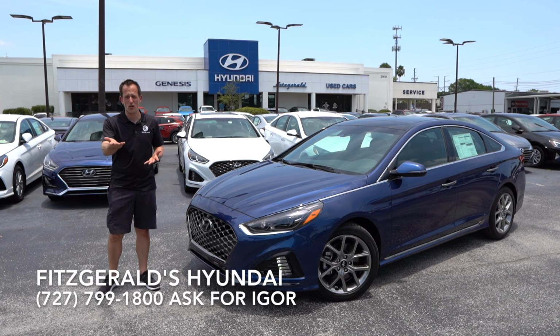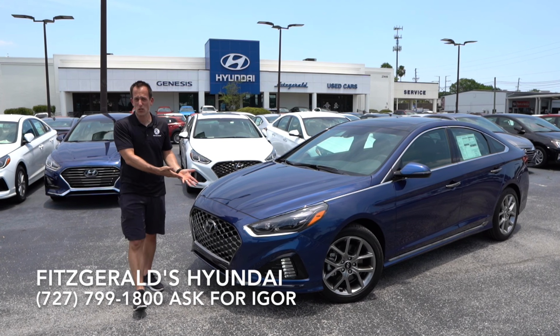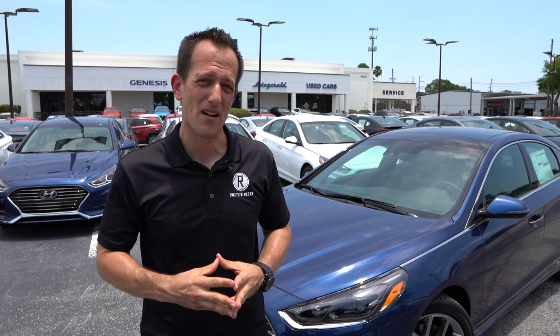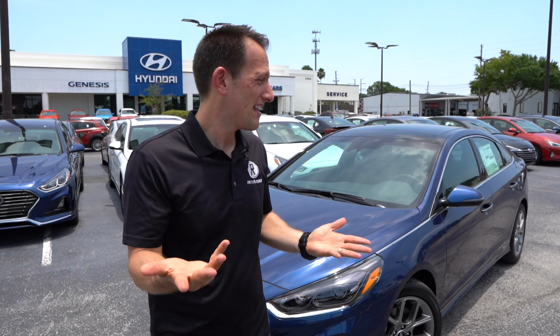So really, it's up to you. Do you want to go get a 2019 Sonata and save yourself that money? Because you know when that 2020 comes out, you are going to be fighting the crowds. That may be the better way to go. But the only way for you to determine is to get down here and take one for a spin.